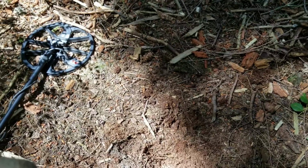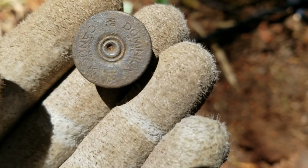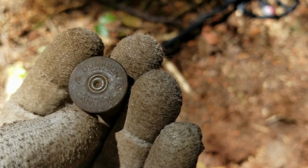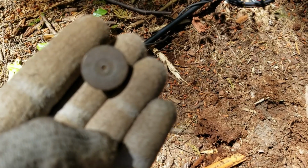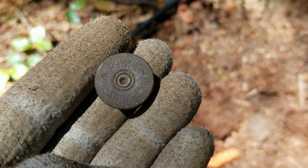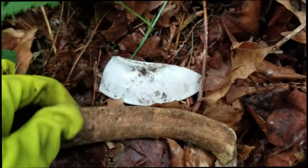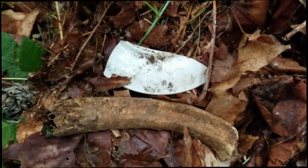My third find, or fourth, I lost count a little bit, is this a 12 gauge shotgun shell from Dominion as a Canuck. Again, it's really hard to date, but I will assume somewhere around the 30s to 60s. Check this out. I'm finding pottery and old bones. That's such a great sign for an old settlement or something. And check out this. Look what I just found.